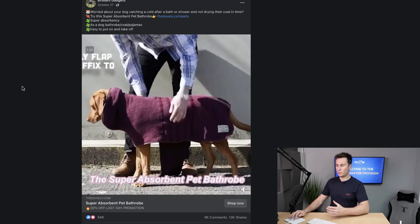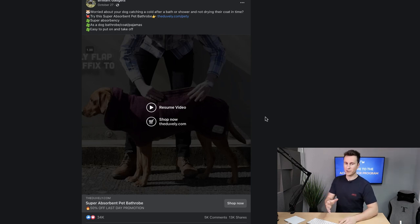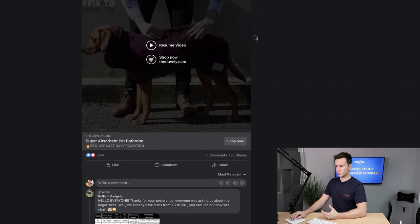So now that it's loaded up, we can see all of the information behind the product. This is a proven verified product. There's no doubt about it. At 13,000 shares, these guys would have made a lot of money. We can see the actual ad copy they've used too. We can see the description at the top. So we can definitely use that as inspiration if we want to sell this product ourselves.